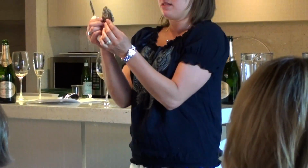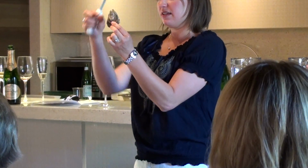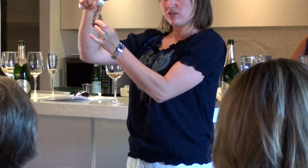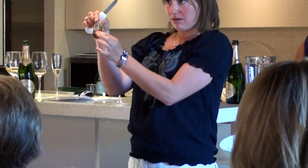Then also, you'll notice at the top, most oysters are shaped kind of rounded like this. This is a good example here. The top is where the hinge of the oyster is. This is where the shells are connected. This is where you want to get at it.